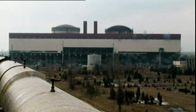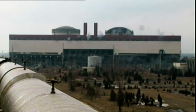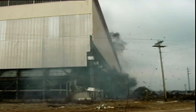Because the charge's actual cutting power was less than expected, the beams weren't fully severed, and the building didn't come down.